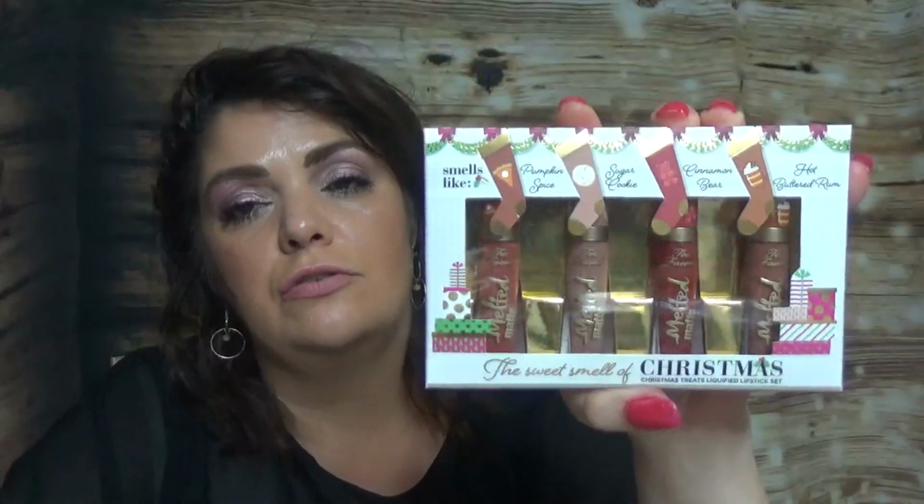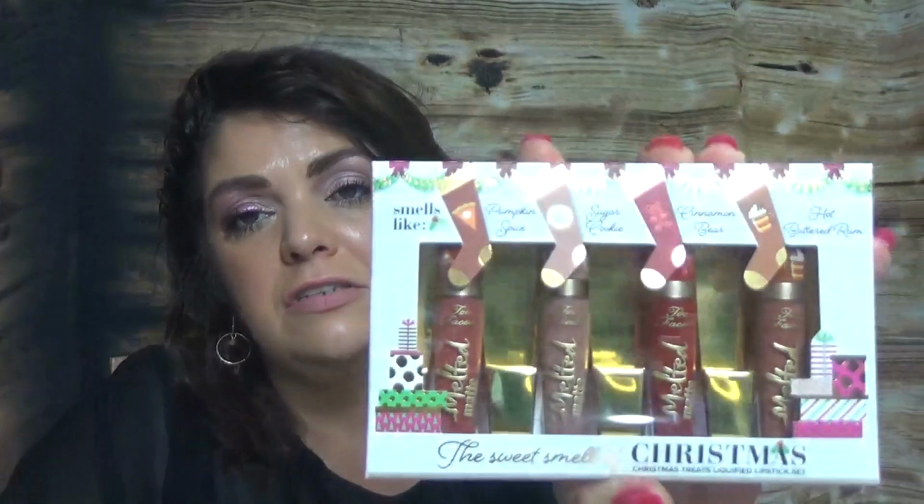I am Monica and I'm back with another video, as I promised in my last one, with a review for the Givenchy, and this one is the Rouge Interdit Vinyl. It's a lipstick, and then with the Too Faced limited edition for Christmas. This one is the Sweet Smell of Christmas collection. Looks like this, and we have 4 lipsticks.